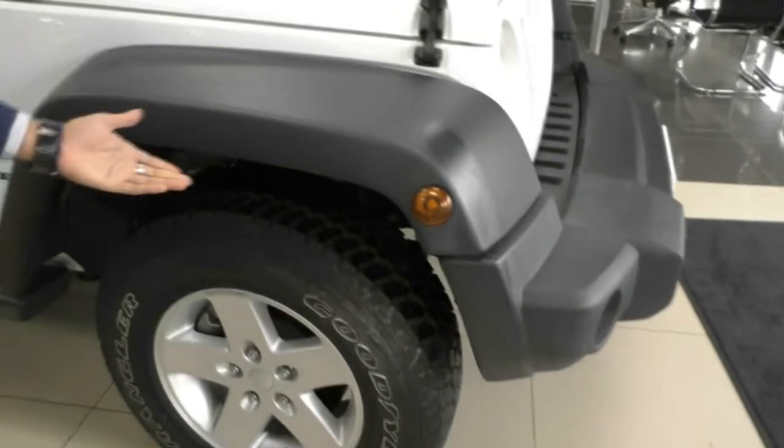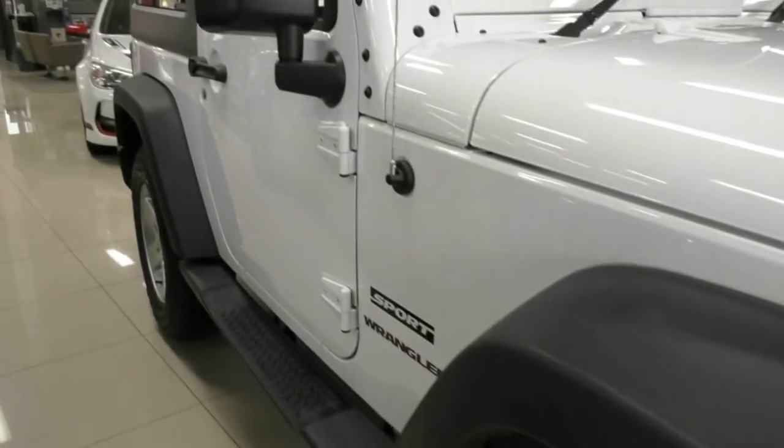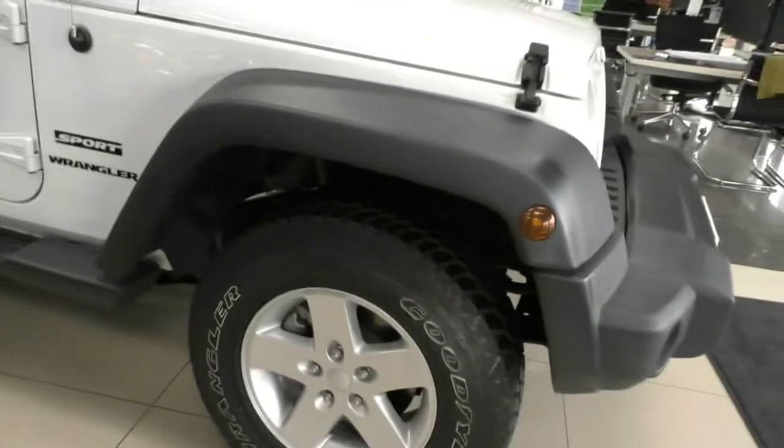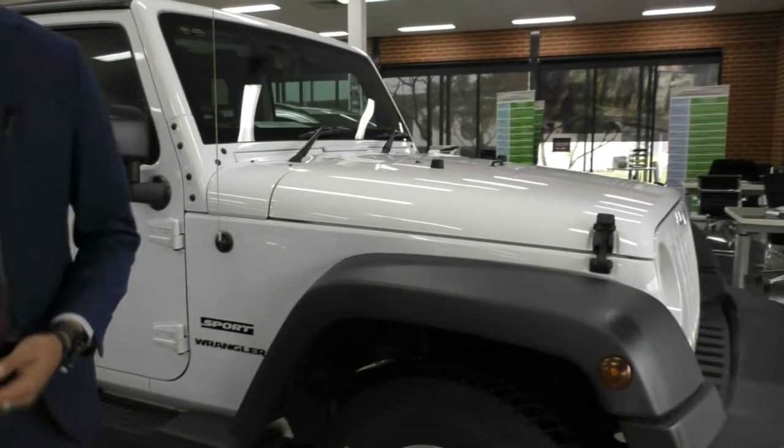Now along the sides of this car, you will notice that these big plastic side skirts have obviously been fitted to this Wrangler, which they do come with from factory. Just makes the car look really tough, and in that coupe it is my favorite shape for the Wrangler itself.